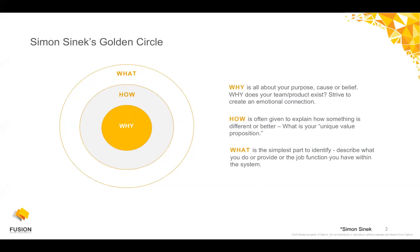Next, they move to the how, and the how is often their explanation of how something about their product or idea is different or unique from the rest of the products on the market. And finally, they move to the what. So that's the simplest part to identify. Obviously, what are you doing? What is the job function you're providing, or what is the service you're providing? Now, a lot of businesses actually start with the what and then work their way in. But the businesses that start with the why are often most inspiring.